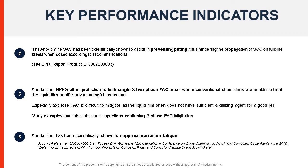5. Anodamine provides protection against single and two-phase flow accelerated corrosion. Especially flow accelerated corrosion in two-phase areas is difficult to mitigate, because you need oxygen and alkalinity in the liquid phase. But both oxygen and ammonia will predominantly be present in the steam phase.